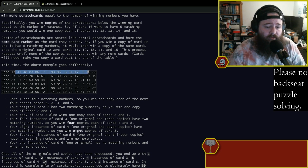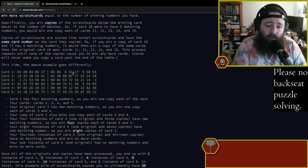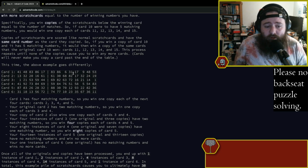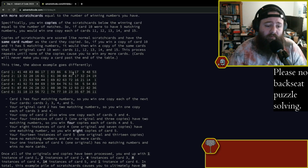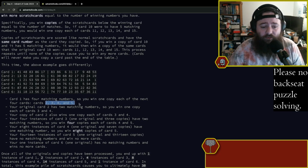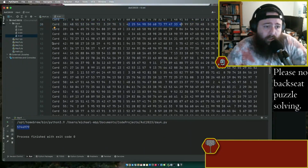Then the next part says that, okay, there's no points actually. Winning just says that you get more cards of the ones that follow the winning card. And the number of wins tells you how many of those following cards you get an additional copy of. So here, the first card had 4 wins. So the next 4 cards, 2, 3, 4, and 5, you get an additional copy of. And then it's just count the number of total cards that you have.